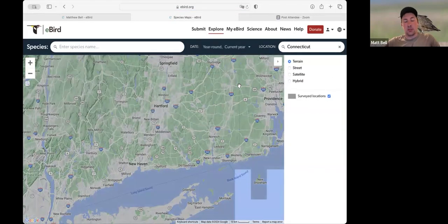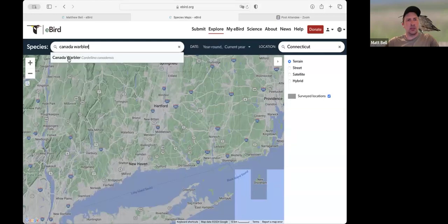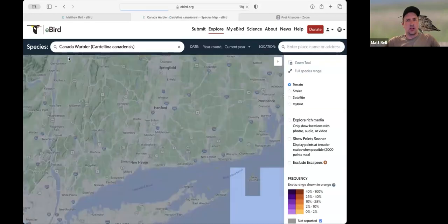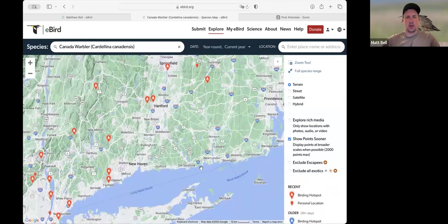And then we'll pick a species. Say, someone mentioned earlier before, Canada warbler. So you type in Canada warbler, and then on the side here, I always check the show points sooner, so you don't have to zoom in too far. But it shows you everywhere that Canada warbler has been seen so far this year.